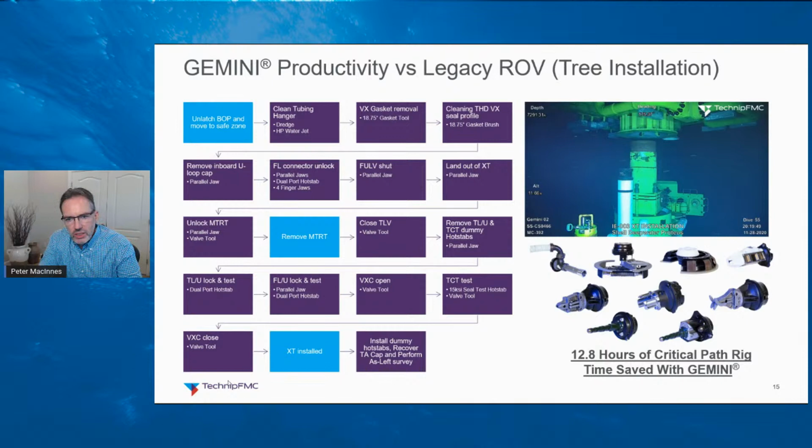Because 9 individual tools were needed to perform this work scope, a traditional work class ROV would have returned to surface at least once to be reconfigured, maybe twice. But assuming that it would have only had to be recovered once and reconfigured, the time savings with Gemini were almost 13 hours of critical path rig time. So when you're operating a vessel that has a total running cost of $1 million per day, your hourly running costs are $40,000 per hour or so, being able to save this amount of time has a really meaningful impact on your project.